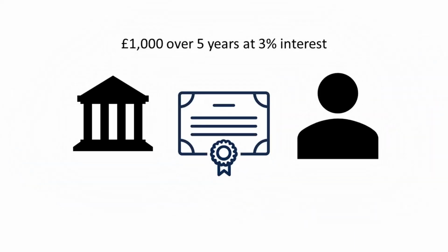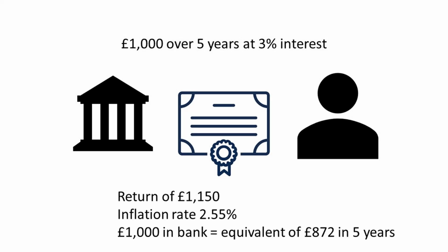So let's pretend it was £1,000 over 5 years at 3% interest. I'd get my £1,000 back in 5 years' time, plus £30 a year, giving me a grand return of £1,150. Why would I do this?